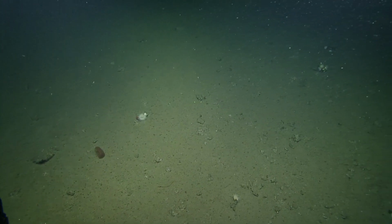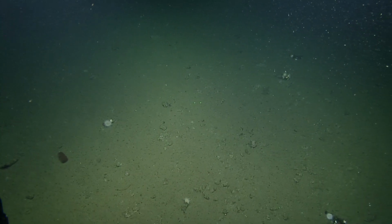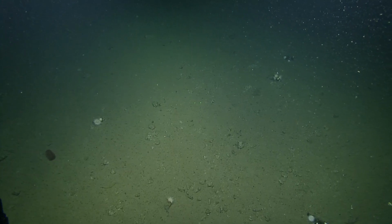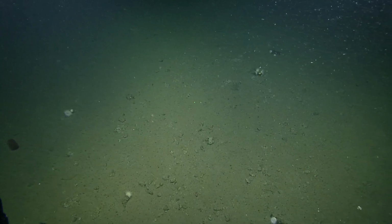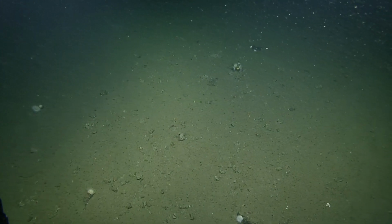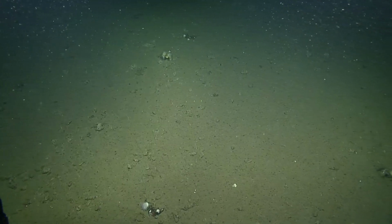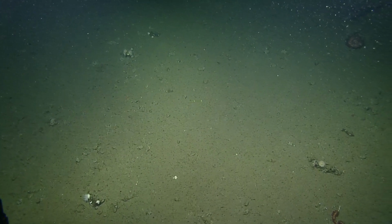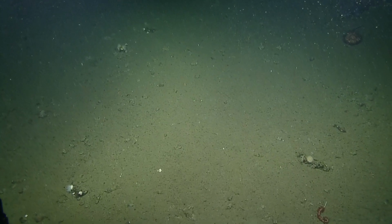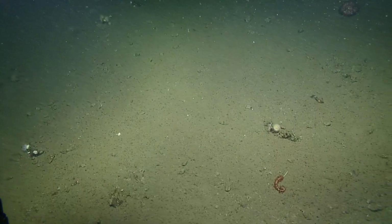So in order to maintain... Is this the start? Sorry, have we started? Yes, we started. Okay. Is there a preference in altitude from the seafloor? We usually think it's about 1 meter-ish. They like to be close enough that they can see clearly what the animals are.